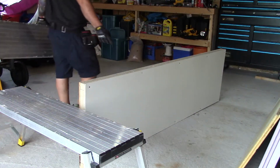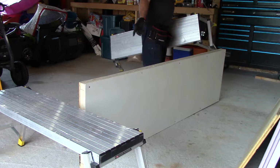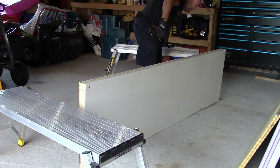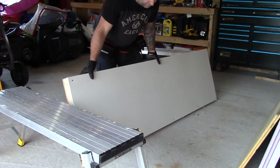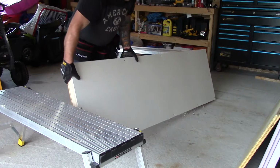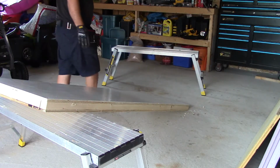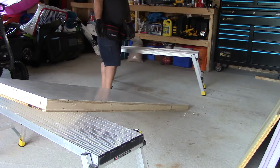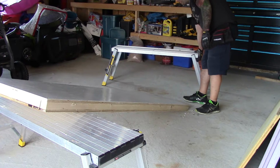So now at this point, we have our base pretty much finished. So I'm going to put this up on stands, just to make it easier on my back and all that good stuff. So let's just get this up into place. And you can feel the weight in it already, like it's going to be heavy. So it should be interesting getting it up in place when the time comes.